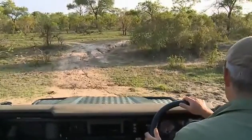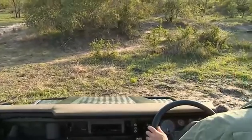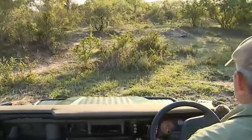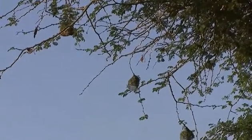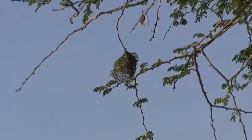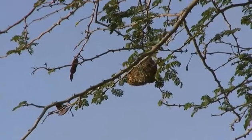Just got to be a little bit careful here, folks, because this is the edge of the water point, so I don't want to go sinking into this. See an individual come back. They might just need to get used to the vehicle. Here comes one now. Okay, let's have a little look at those pictures and watch the busyness.